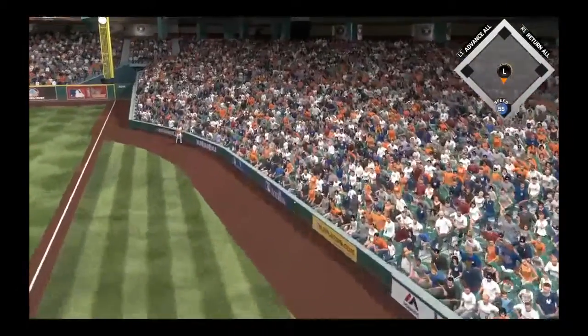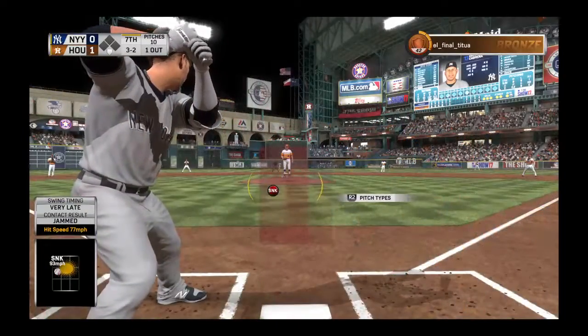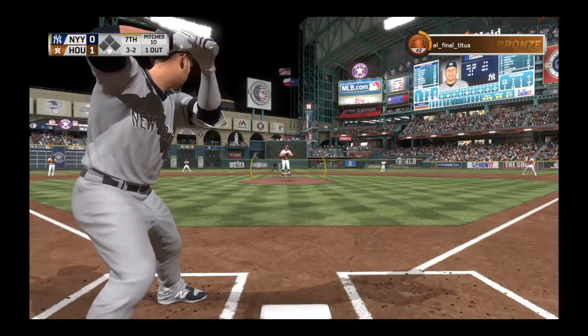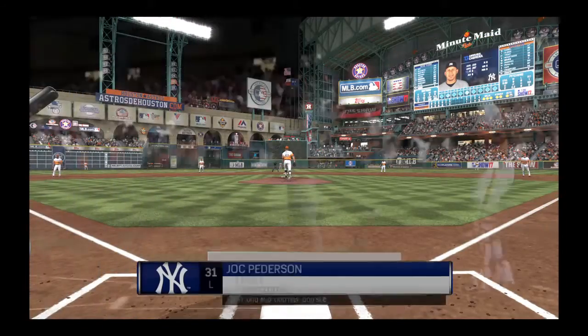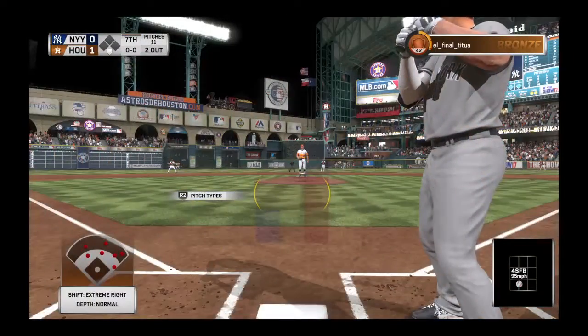Swung on and hit softly on a line. Foul. The next 3-2, he takes strike 3 called on the fastball. Couldn't pull the trigger, and there are 2 away.